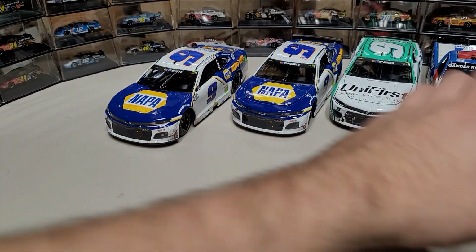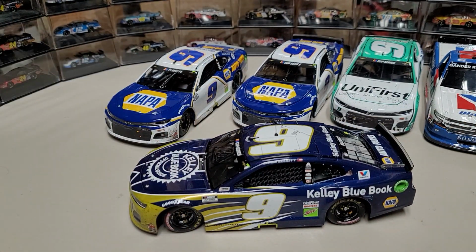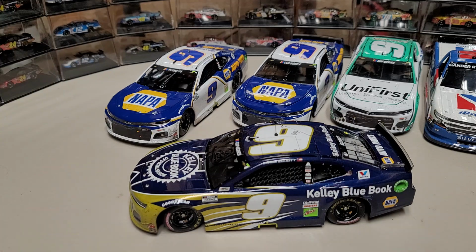Now the next one on this list, once again 2020, is the one from the Charlotte oval race that ran on Thursday night, the All-Star 300. Very basic race one, nothing crazy, but this one is actually at 100, so it has gone up a little bit. Biggest reason is probably because these came out 6 months before the rest. So in 6 months, I'm sure some of those will be up to 100. It just depends on how soon they sell out.